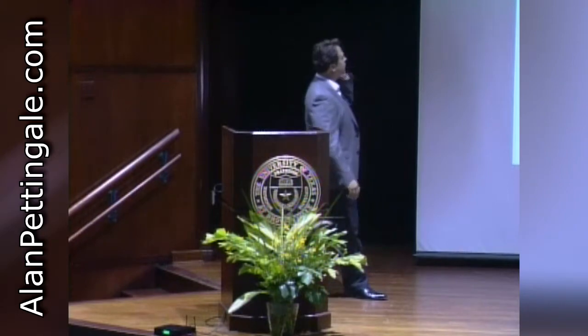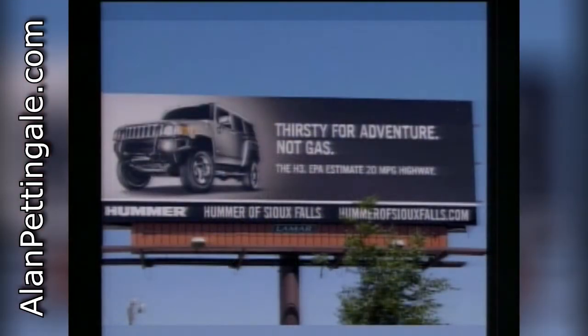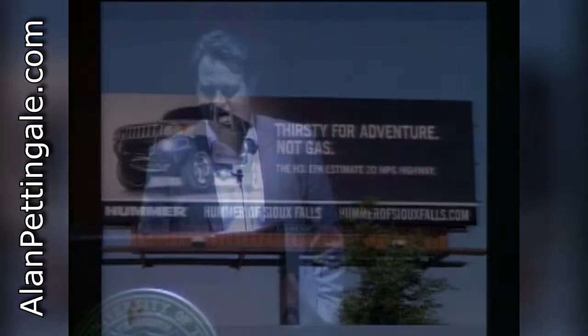So there's a lot of greenwashing. There's a lot of misinformation out there. We can talk about grilling green, for example. So this is how we, in Texas, smoke the earth, I guess, is what they're doing here. I'm not sure what that's really about. But anyway, a lot of this green stuff sounds good in an advertisement. But you have to really dig down into what the performance metrics are and what they're actually trying to say. Sometimes it's very little. Here's the green Hummer. Thirsty for adventure, not gas. Okay, I guess it's all relative compared to the military spec one. Yeah, it may be true.